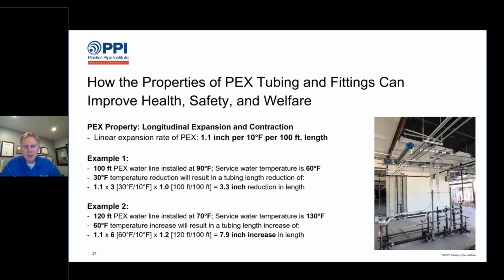Now, another property to pay attention to is longitudinal expansion and contraction. PEX does expand and contract more than metal pipe does with temperature changes, but this is well known and is easily accommodated in the field through design and installation. The linear expansion rate is about 1.1 inches longitudinally per 10-degree Fahrenheit temperature change per 100-foot length of the tubing.